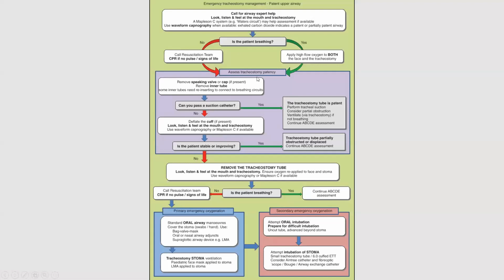This is a little card that helps you understand or approach a patient that's having a tracheostomy emergency. I can include this in the PowerPoint that's going to be sent out, and it's something that could be printed out.